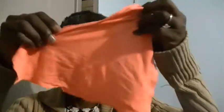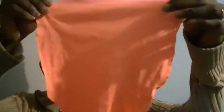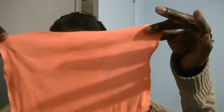Recently I decluttered my children's baby clothes. I got rid of most of them. I sent many to Salvation Army, and there are some that I kept and cut into rags. So we use those in the bathroom to wipe hands. I just cut them in small sizes like this, and I have a lot of them.